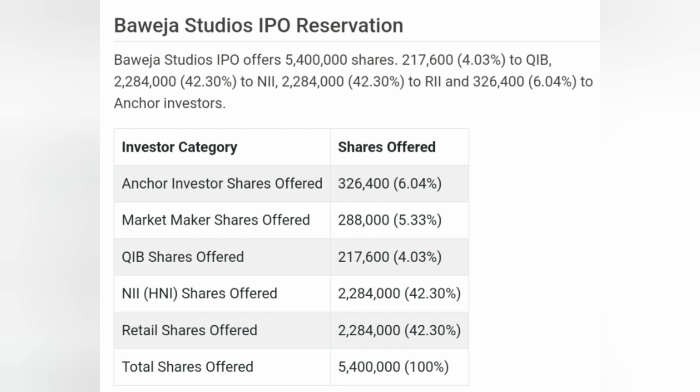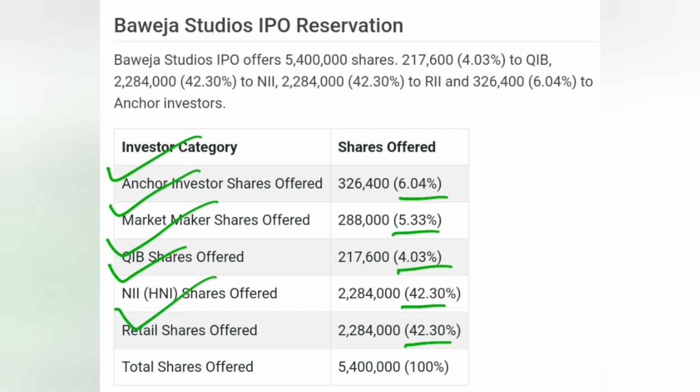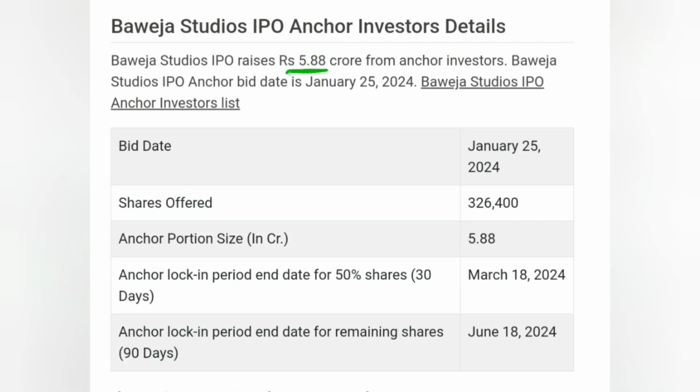If we look at IPO reservation, then 6.04% of this IPO is kept reserved for anchor investors, 5.33% for market makers, 4.03% for qualified institutional buyers, 42.30% for HNI players, and 42.30% for retail investors. The company has raised 5.88 crore rupees from anchor investors by offering 3,26,400 shares.